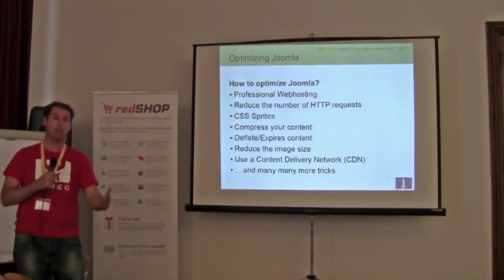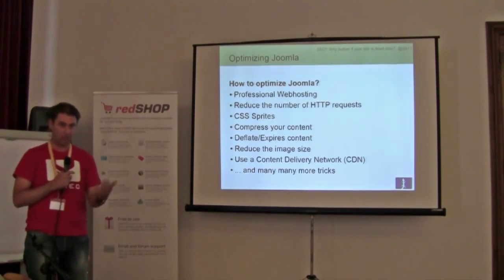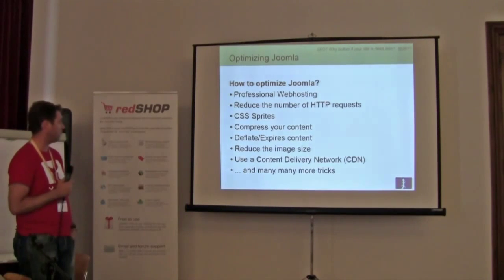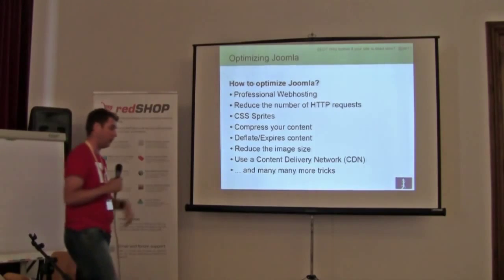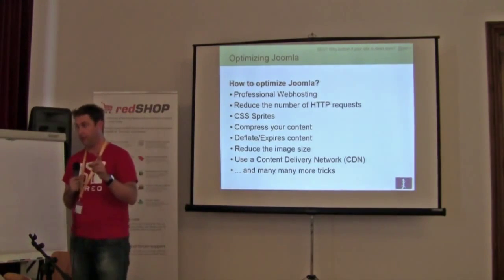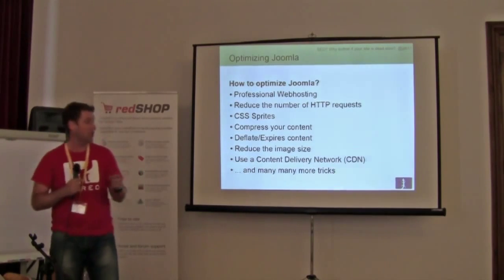It's like, gee man, merge them, get them together, and only have one request at one time. And that's also with CSS. Using CSS sprites and compressing the content is a really good thing. Also, on a default Joomla website, you're probably familiar, you get an .htaccess file. Everybody familiar with the .htaccess file?